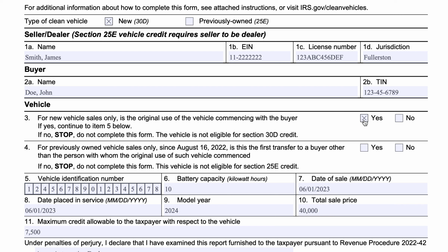So if you're not the original owner and they have to select no, they won't issue you this form because the vehicle is not eligible for the credit. On the other hand, if you're looking at a previously owned vehicle, then they have to certify that this is the first transfer to a buyer other than the original buyer. So meaning you're the second buyer. If that's the case, then you would see yes. If no, then that would stop the form right here.